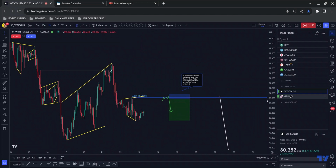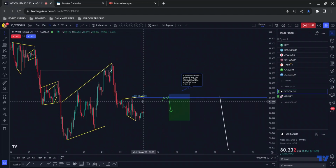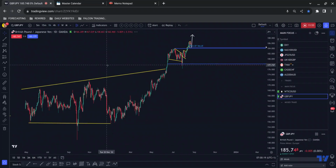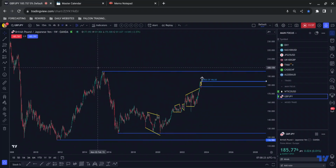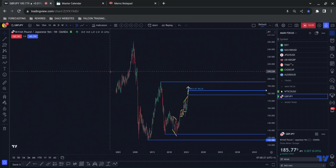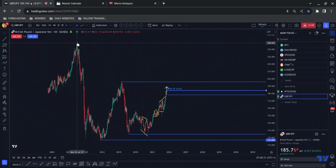So pound yen, just to touch on it, I have an alert set just below there. If that doesn't trigger below this high, then there's no need for me to look at this pair today. Okay. So pound yen. Why am I looking at this? I'm looking at this because you can see on the higher degree, if we just zoom out to the monthly, what's the narrative here? I'm zooming right out to the monthly here, but there is a point to this.